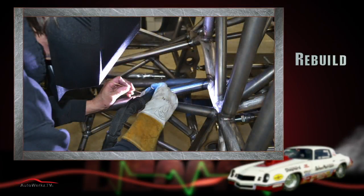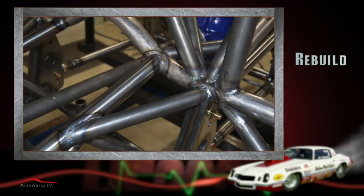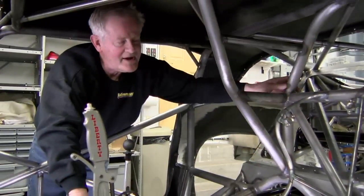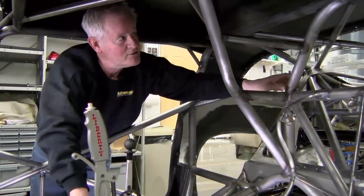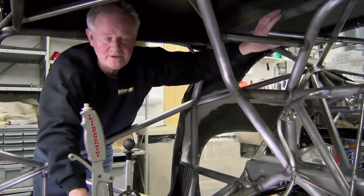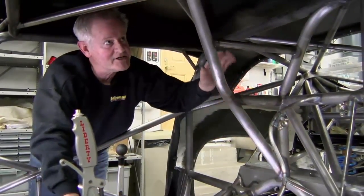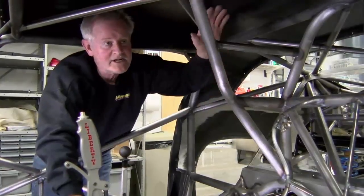Support tubes being installed on each side from the 4-link bracket to the support tube next to the Lenco. The main part of the funny car cage was put in when the main hoop was built. So our main concern now is to finish up the funny car cage, the forward portion and the upper portion.